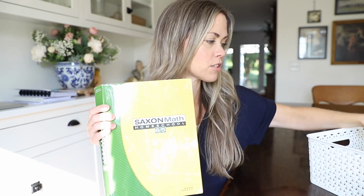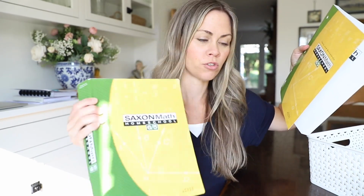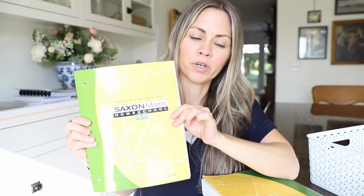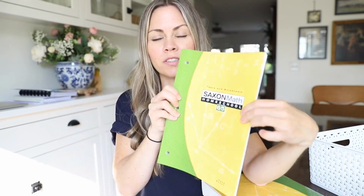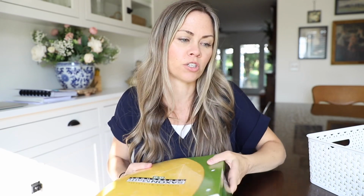So for math, we use Saxon Math. There's a textbook, which I pass down from student to student as my kids get older. And then you do have to buy the workbook that has the tests and worksheets in it. This is where they get their fact practice, like addition, multiplication, all that stuff.